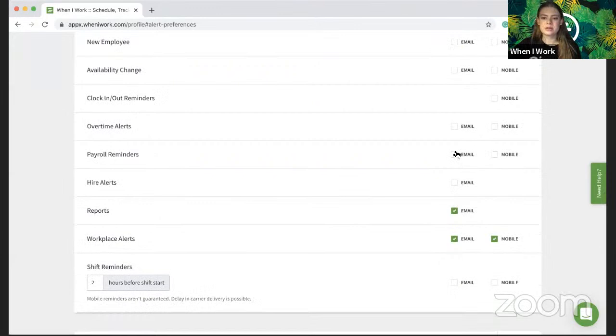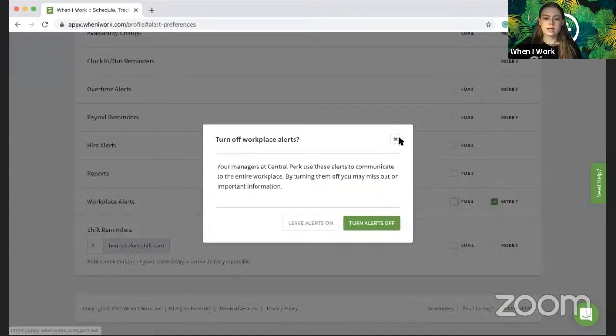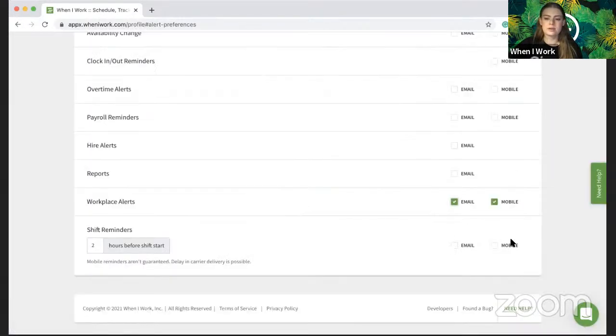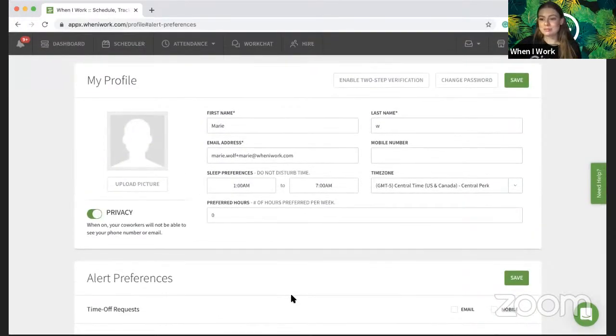So they can choose either if they want to receive something just by email, just by mobile, or both, or even neither. If they don't want any of those specific types of notifications, just uncheck all of those notifications that they have. Shift reminders, just turn those off. Although these are a really good option for employees, reminding them of their shifts like 2 hours before, 4 hours before, 1 hour before. Really great tool. But then if you want to turn them off, go ahead and turn them off and just remember to click save, just so all those preferences are saved.